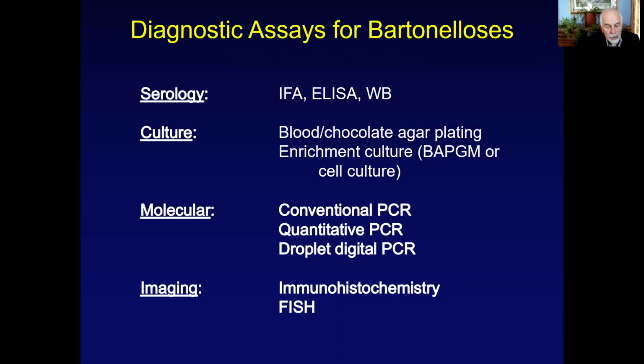Immunohistochemistry is relatively sensitive. Again, you're looking at diseased tissue using an antibody to light up the organism. Unfortunately, there was only one commercially available monoclonal antibody for Bartonella henselae, and that was the only Bartonella species for which we had a monoclonal antibody, and the company is no longer making that antibody. So immunohistochemistry, until there's more emphasis on the genus Bartonella, is not available.